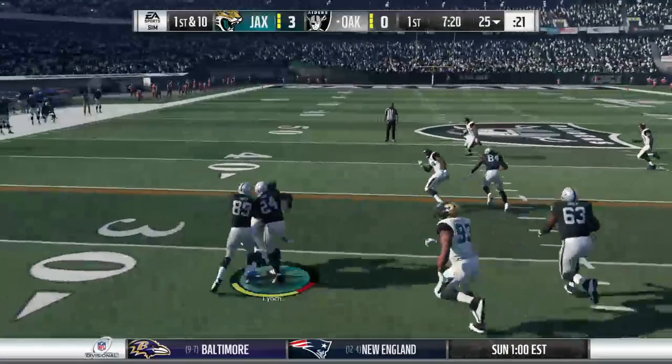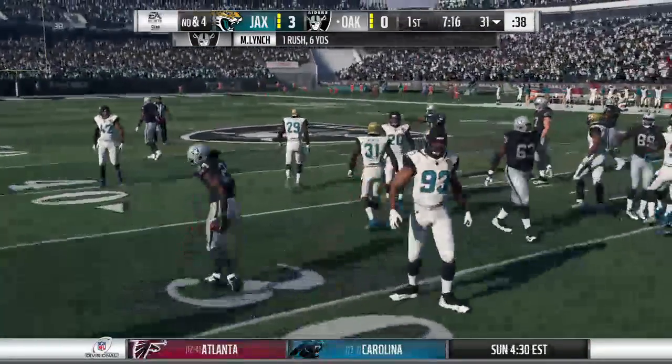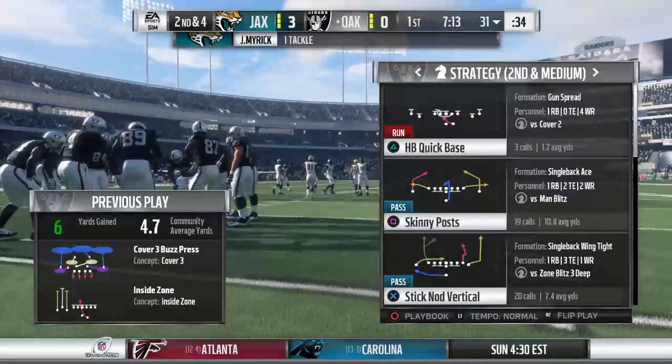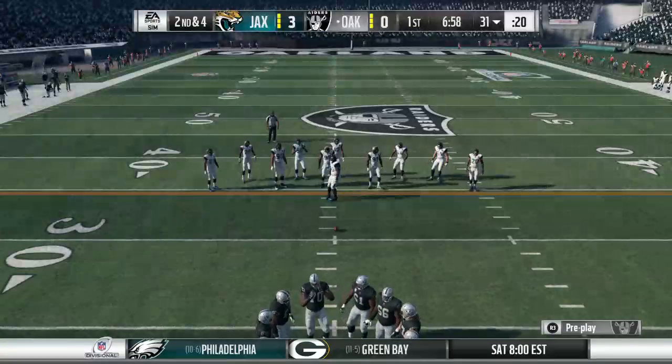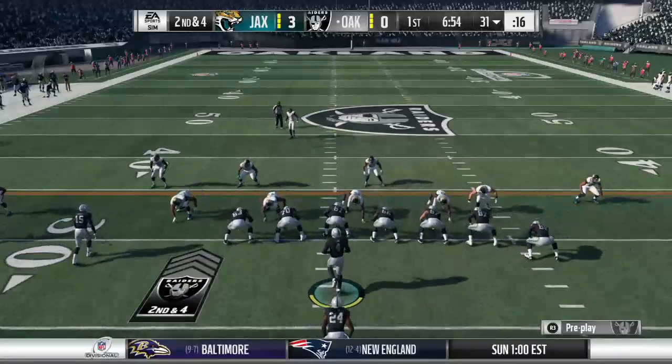A first carry now for Marshawn Lynch. And he'll wind up with about 6, up past the 30 to the 31. Let's talk a little football 101 here, because one of the keys to advancing the ball downfield is success on first down. Huge difference, as we know, between 2nd and 4 and 2nd and 8 and 9.